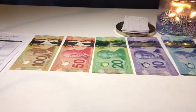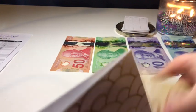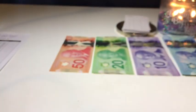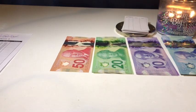Next we're going to put my rent money in here. I don't normally do this just because I feel like it's kind of lame, but I'll put $100 in this envelope, and then those are the two bills that I don't normally do on camera, but I thought I would this time, so that's those.